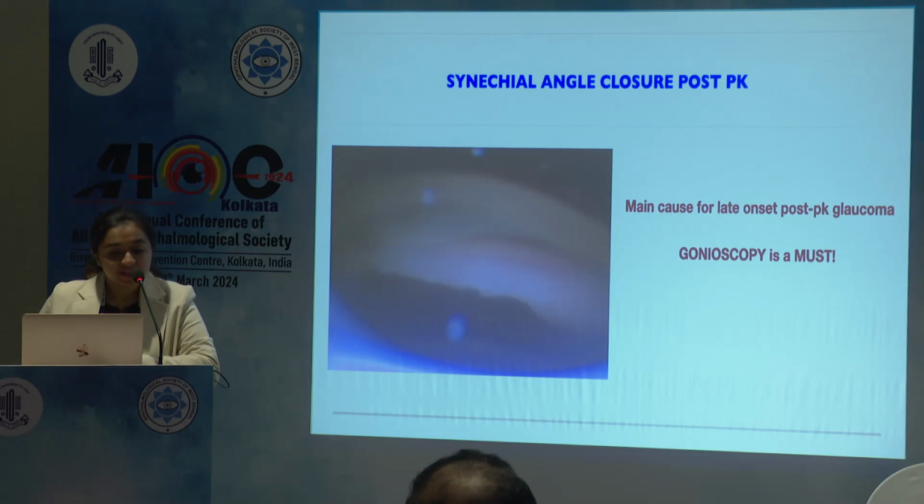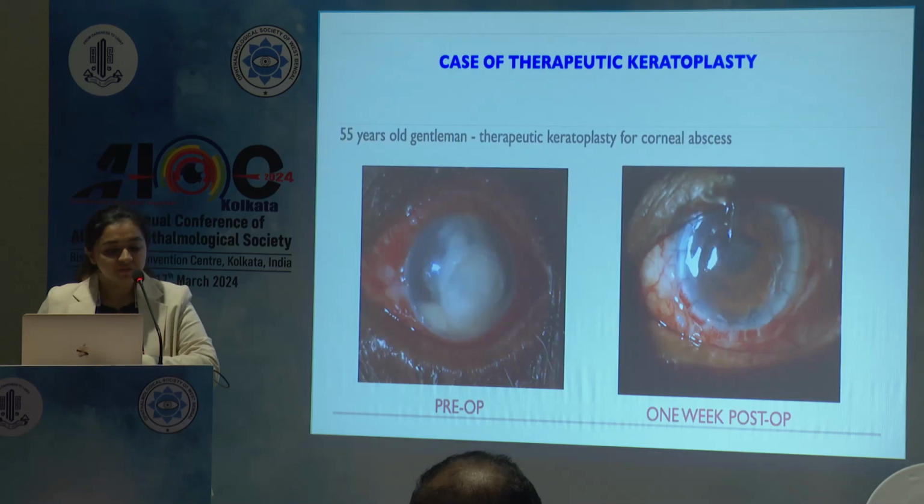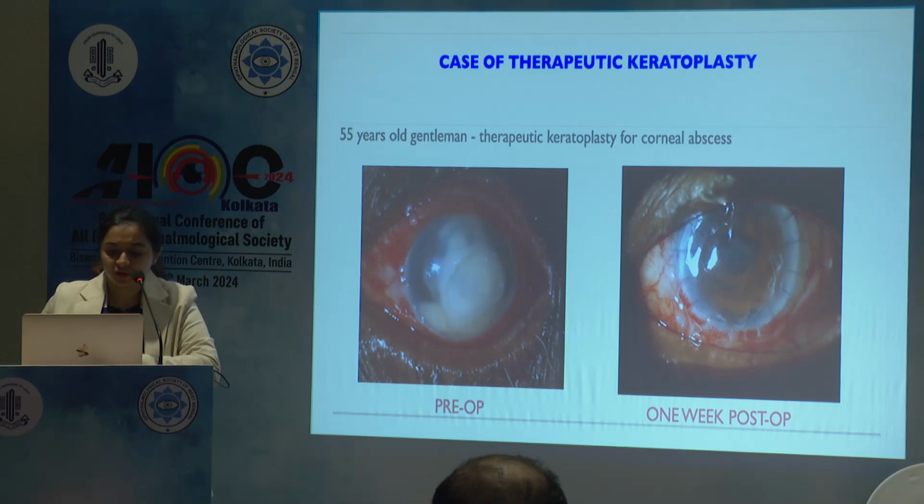Progressive synechial angle closure after penetrating keratoplasty remains the main cause of angle closure glaucoma. So whenever the media permits, a gonioscopy is a must. A 55-year-old gentleman underwent therapeutic keratoplasty for corneal abscess here. We can see that the surgeon had to take a large graft. This case had higher IOP readings on post-operative follow-ups.